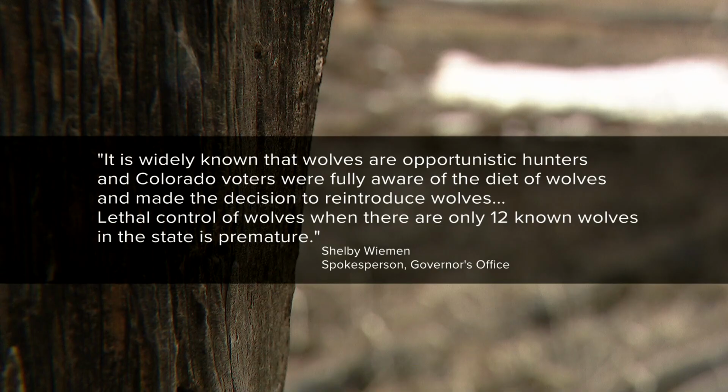CPW and the governor's office are rejecting requests from agriculture organizations across the state to kill specific wolves that have killed cattle this month. 5 head of cattle were killed in Grand County, 1 in Jackson County. There's a statement from the governor's office saying, quote, "It's widely known that wolves are opportunistic hunters, and Colorado voters were fully aware of the diet of wolves and made the decision to reintroduce wolves. Lethal control of wolves when there are only 12 known wolves in the state is premature."